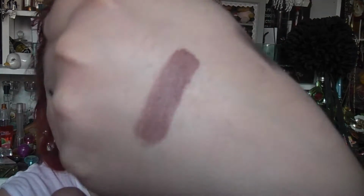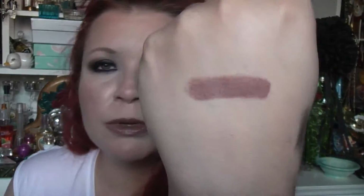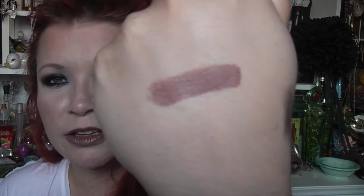It so reminds me of a colour that Miss Selfridge used to do when they did makeup called Parisian Pink. It's not quite as pink, but oh, it's so beautiful. I just, oh my goodness, it's gorgeous. So I really, really love that. Let me see what finish it is. It's a satin. So it's nice and silky on the lips. And I really love it. I love it on. So that is Hot Chocolate.